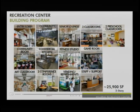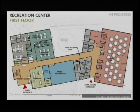And just a quick recap of the building program, just to remember, we have, of course, an entry lobby, community lounge, a dedicated senior lounge, two classrooms, two preschool classrooms, a community room that is divisible and can seat 300 to 500, a commercial kitchen that supports the community room events, a fitness studio, game room, a dedicated art room, various conference rooms, vending and refreshments, and of course staff and support to run and operate the facility. And we're looking at roughly a 25,900 square foot facility that is two stories.